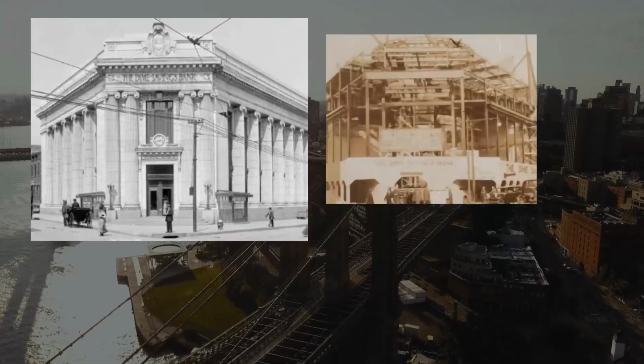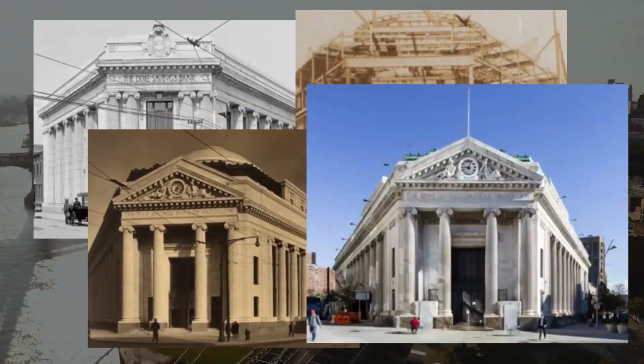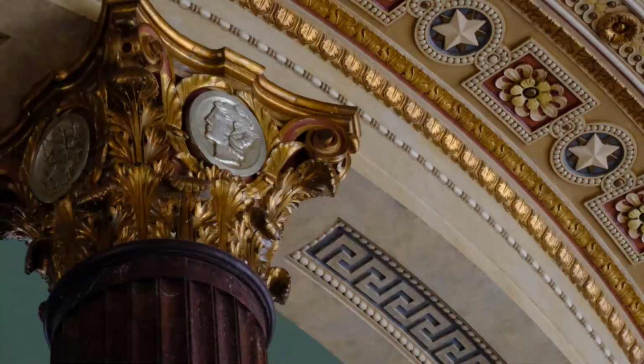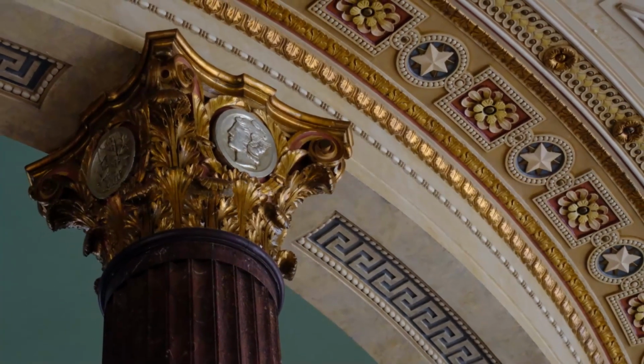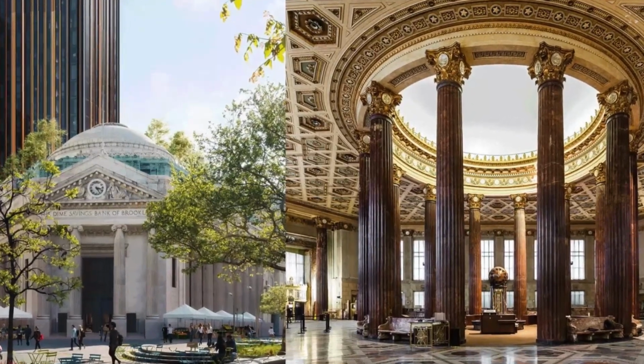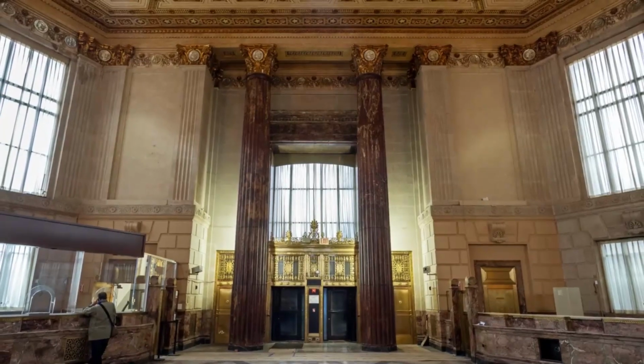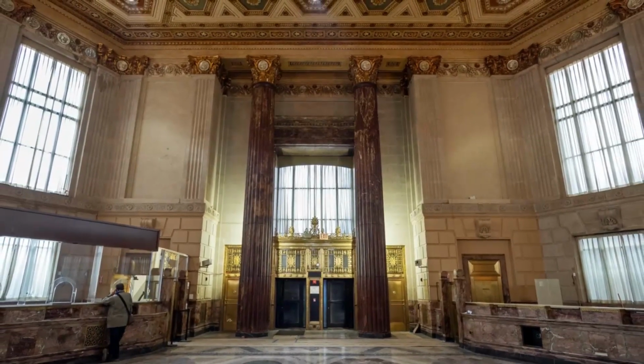The bank is 150 years old, and you can tell just by walking through the entrance. The hexagonal frames on the roof, the gold embellishments, the rich engraving on top of the pillars, and the lower part of the dome, it's almost like walking through history. That's why the bank's interior was designated a landmark by the Landmark Preservation Commission, New York.